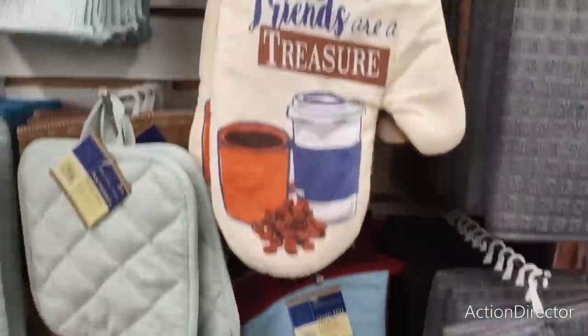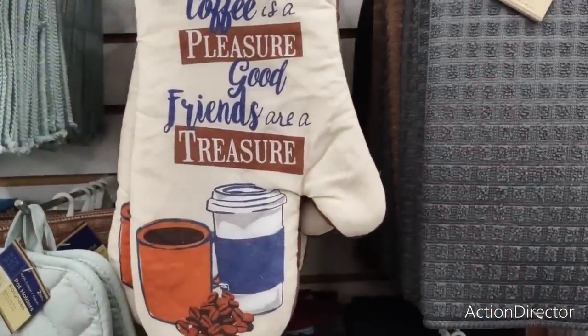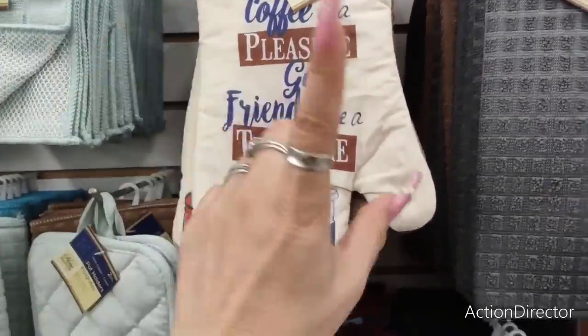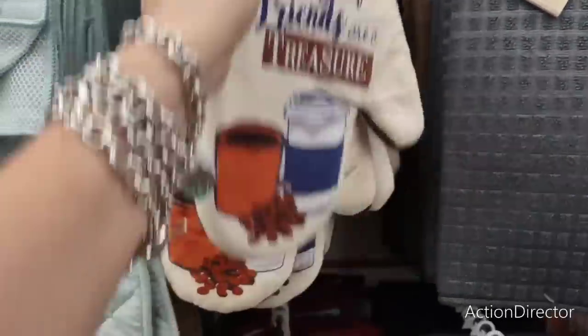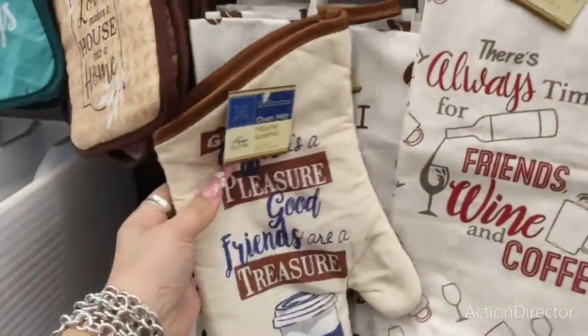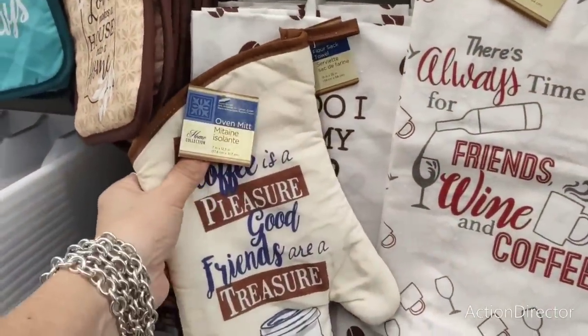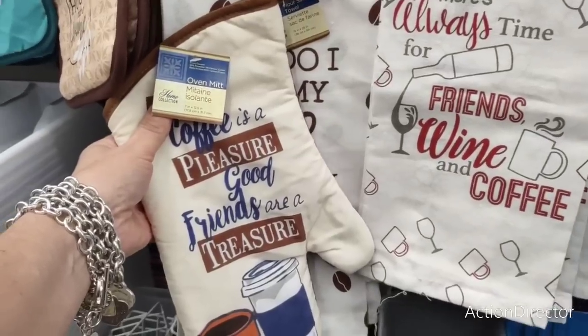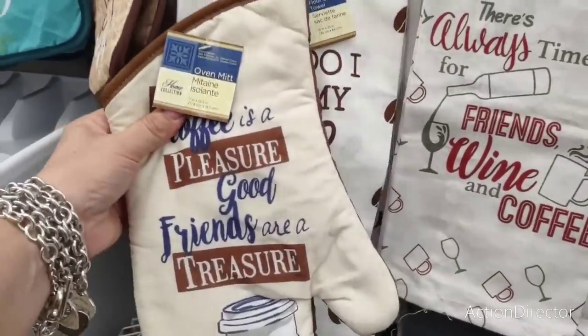Ooh, I don't know what happened there, but it fell. Ooh, this is new. Good coffee is a pleasure. Good friends are a treasure. I like this. Now that would go really well. I wish I would have seen this all together right there. That's a cutesy putesy thing. Digging that. Too bad they don't have the towel. They probably do. It's just not out, or it's not at this Dollar Tree.